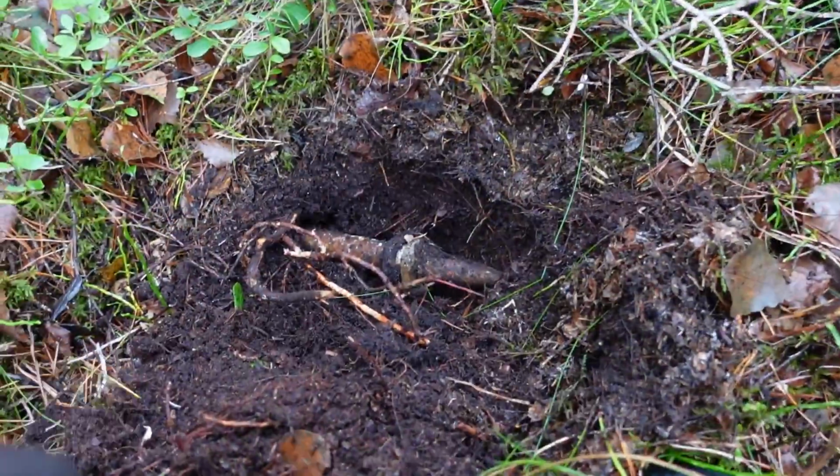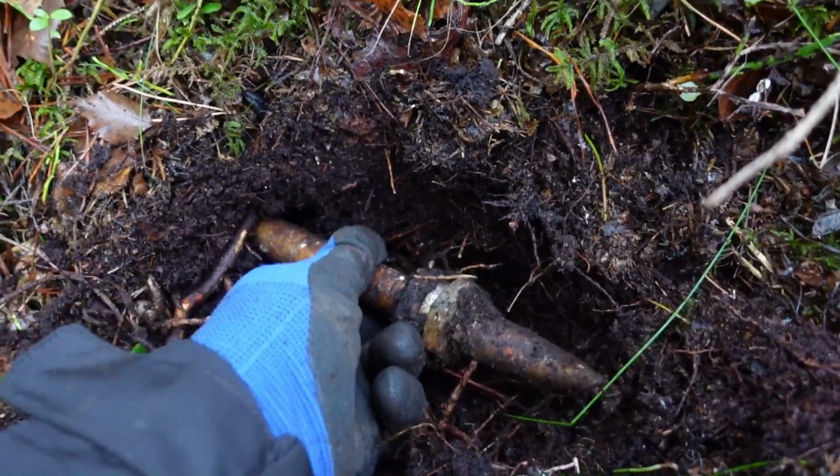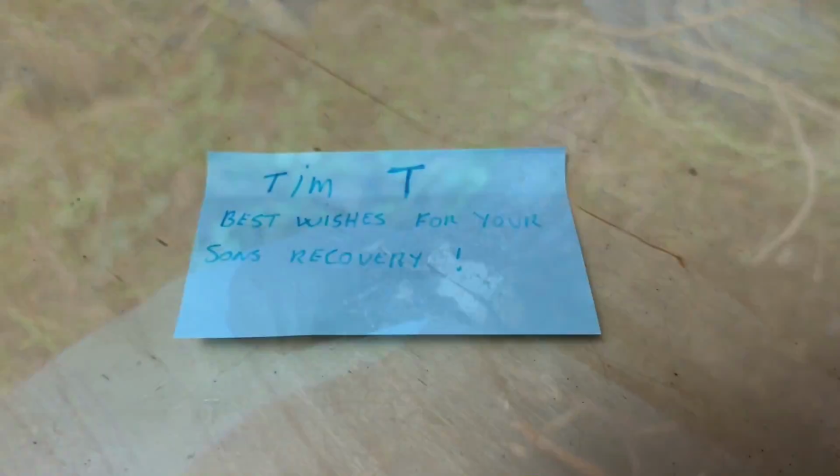Here's one. Here's a piece of the technical marvels of a German Luftwaffe aircraft. Look at that. That's a huge pipe with the fitting.